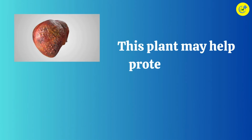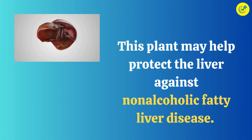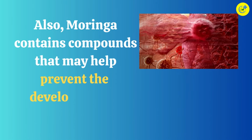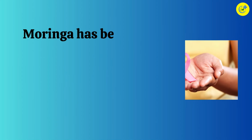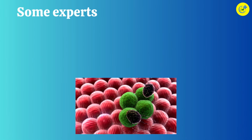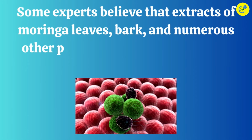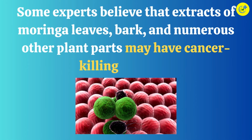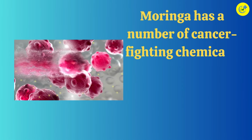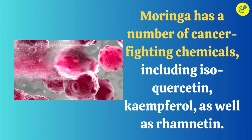This plant may help protect the liver against non-alcoholic fatty liver disease. Also, Moringa contains compounds that may help prevent the development of cancer cells. Moringa has been studied for its potential to help prevent and treat cancer. Some experts believe that extracts of Moringa leaves, bark, and numerous other plant parts may have cancer-killing abilities. Moringa has a number of cancer-fighting chemicals, including isoquercetin, kaempferol, as well as rhamnetin.